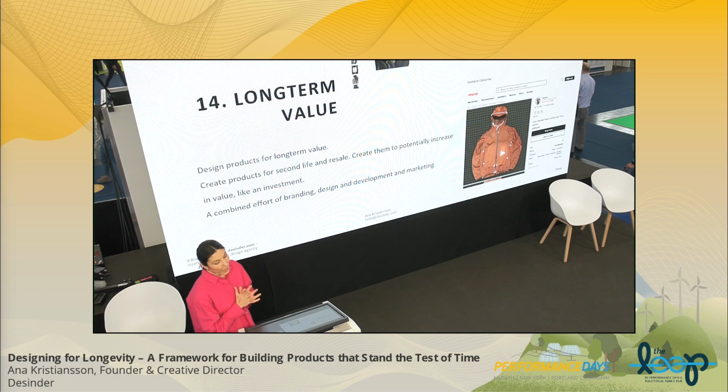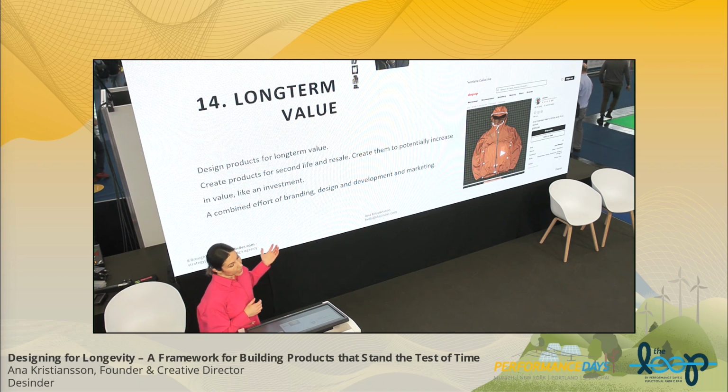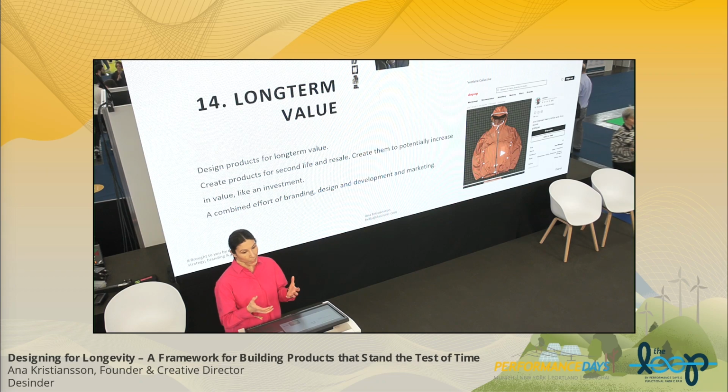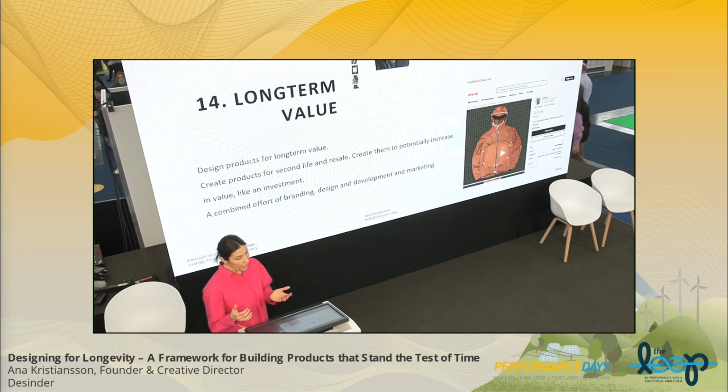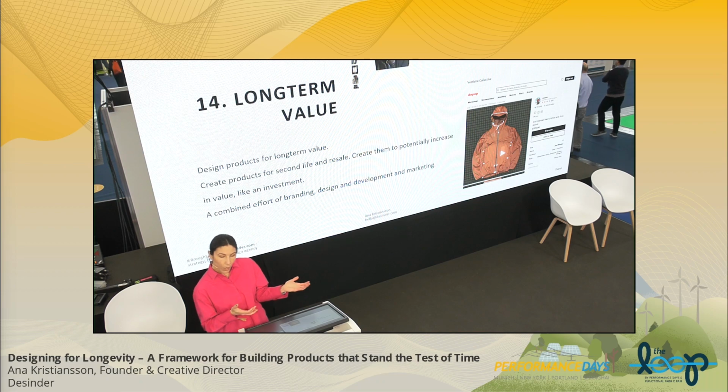Design for long-term value. This has been more of a thing later, like nowadays, because everybody knows how second-hand has boomed, and we're looking at websites like Vestiaire Collective and Depop, and the second-hand value has increased with brands that create quality products. And here it's a matter of already in the design phase, how can you design the product for long-term value? Think about a Rolex or a Hermes bag. The Rolex increases in value the minute you bought it. The same with a Hermes bag. What if your garment could do that as well?